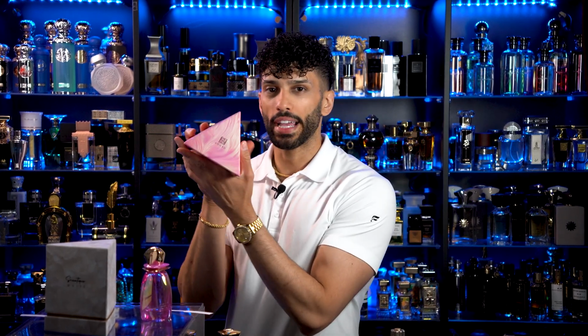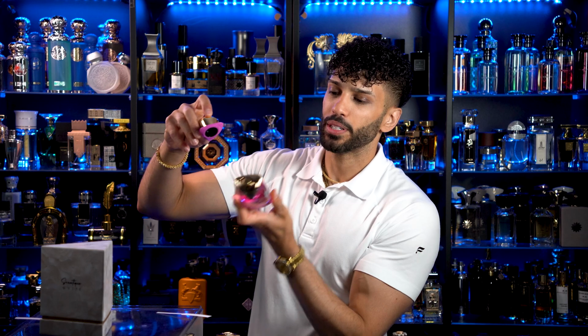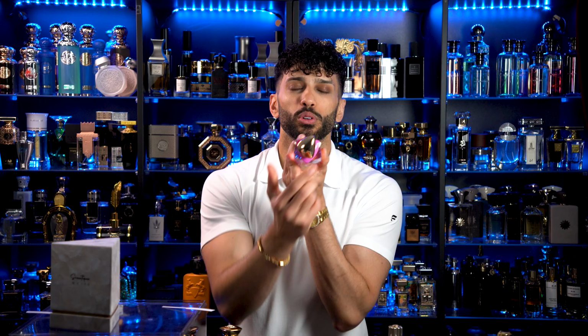Taking a look at the boxes, they're pretty unique. They come in this triangular form and the bottles are even more unique, and I think these are actually pretty damn cute. High quality looking glass. This one's translucent, but it has like this rainbow effect. The cap in itself also has like this collar, but you can place it however you want. So you can have it in this strange shape or you can have it together.